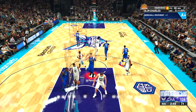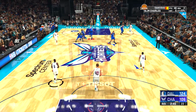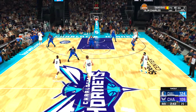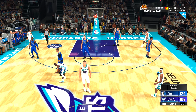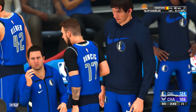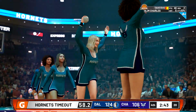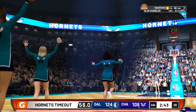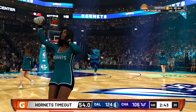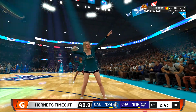Porzingis. And the dunk by Porzingis. That gives him a double-double in this one. 11 points and 15 rebounds. How about the height and the length and the athleticism of Kristaps Porzingis? Barely has to jump to throw that down. Charlotte calls timeout. And no doubt coach wants them to shore up their interior defense. I think right now they're giving up way too many easy looks. That is a recipe for disaster.